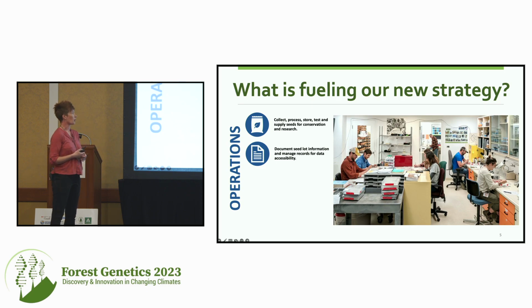So we're also doing a lot of documentation right from the day that it gets collected. We're doing a lot more work now on making that data accessible. We're trying to get more information into things like the Q-Seed Information Database topic. Some of these ones where seed trait data and modeling is becoming very useful.